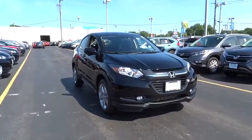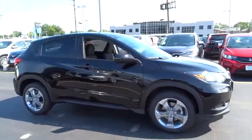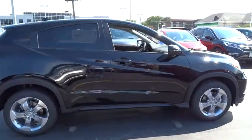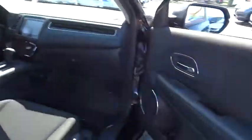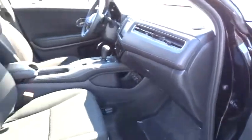2016 Honda HR-V. The HR-V has a good-looking exterior with a clean design. It comes with a well-tuned suspension and a handsome and flexible interior with tons of options to choose from. This vehicle has less than 100 miles. Here are some of this vehicle's great options.